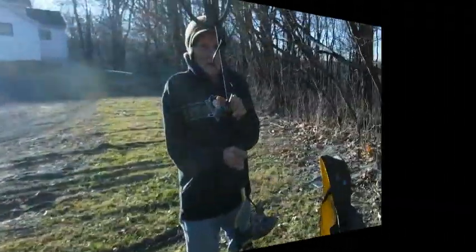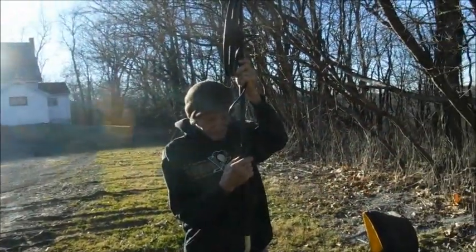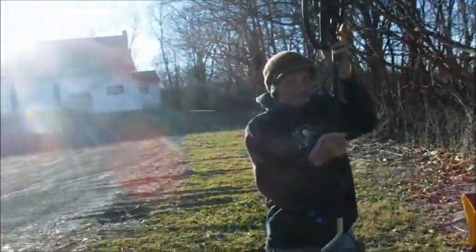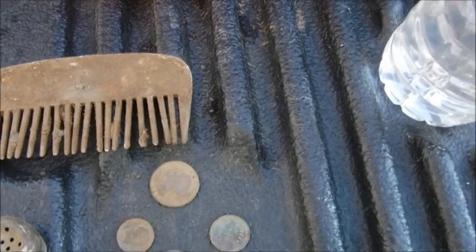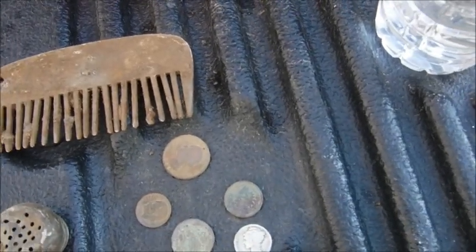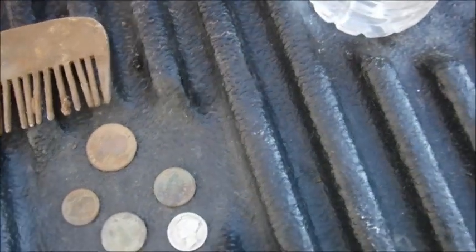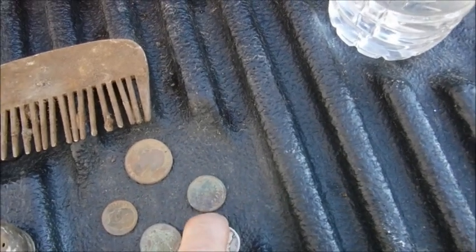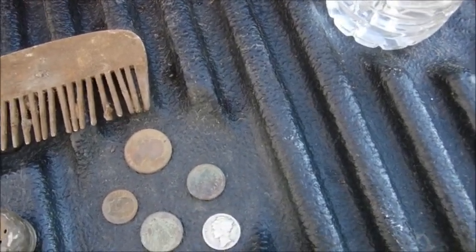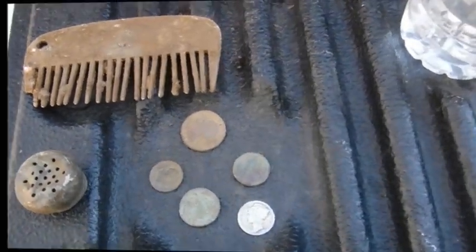They were out in the truck. Leo didn't find nothing. No coins or nothing. I got that comb, a soul shaker, a clad quarter, clad dime, and a V nickel, 19-0 something. You think it's a 7? 7. 1864 Indian head and 1916 D Mercury dime. First silver of the year.